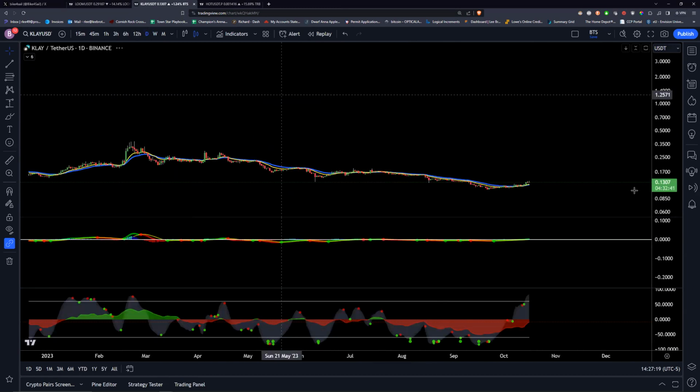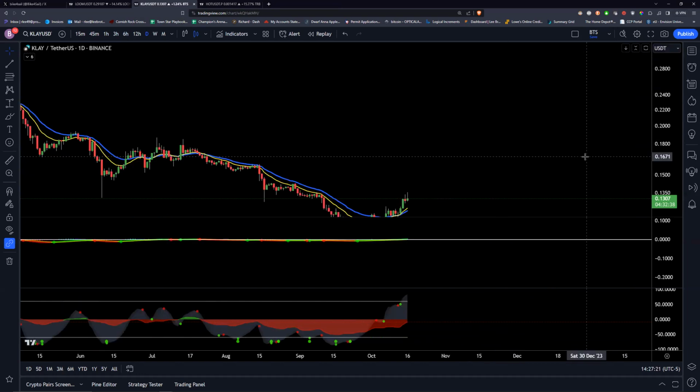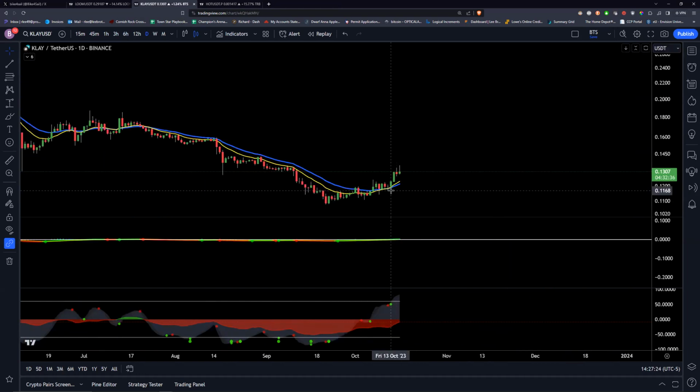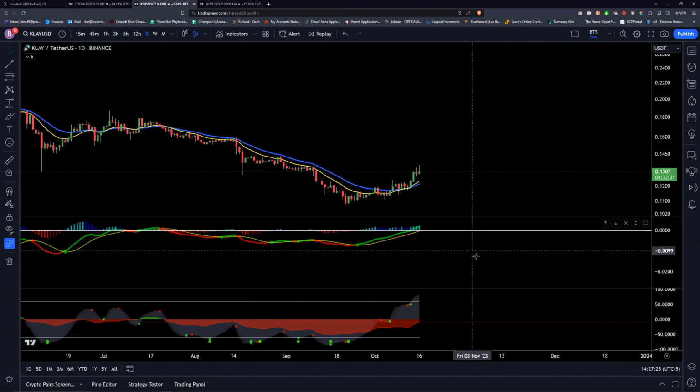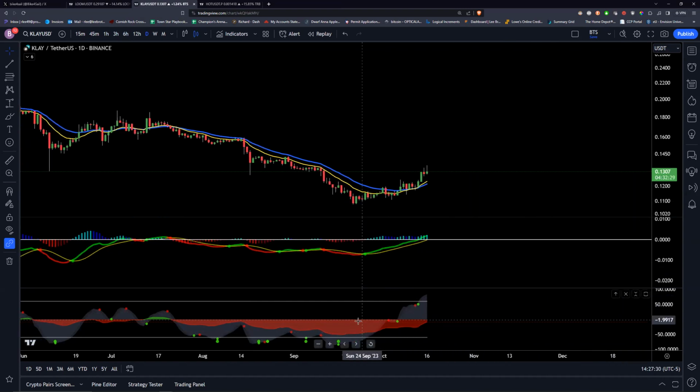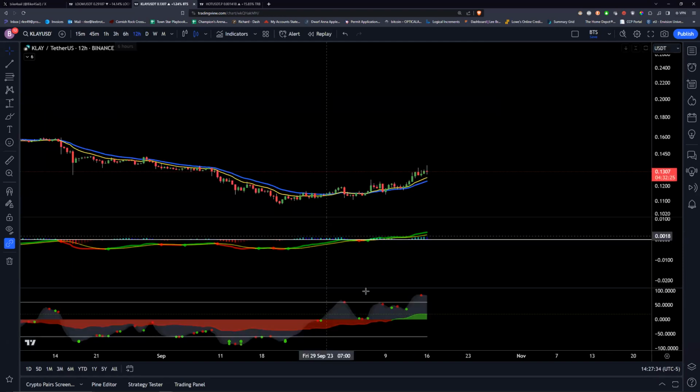Actually, that's the weekly. I was looking at the wrong one. Here's the daily. So that's one of the reasons I called it 1221. The MACD crossed up on the 0 line. Red money flow is turning to green, should be anyway. Yeah, here's the 12-hour: green money flow, MACD above.